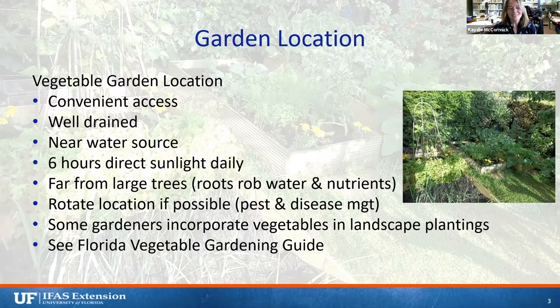It needs at least 6 hours of direct sunlight daily if you're growing anything that's going to produce fruits. You can get away with a shadier location if you're growing greens. It needs to be far from large trees because those roots can get up into the beds and start robbing water and nutrients from your vegetables. If possible, you should be rotating the location that you're planting things every year, so different plants in different beds. Some gardeners, and I in particular, incorporate vegetables into landscape plantings as well. So if you've got a little butterfly garden near your raised bed garden, you could do that. And we'll be talking a lot about the Florida Vegetable Gardening Guide throughout this.